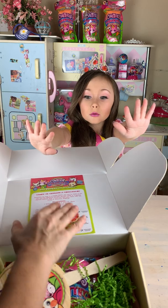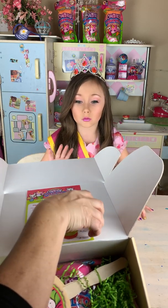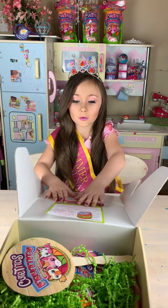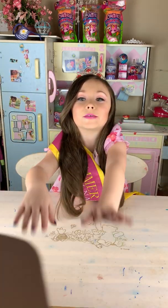This is a challenge. Don't rip it off. Please don't rip it off. Be careful. Okay. Be careful. Let me read the challenge. Okay. Don't cover my face. Okay.